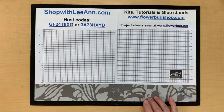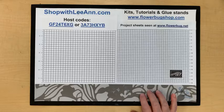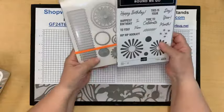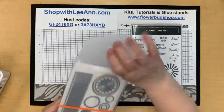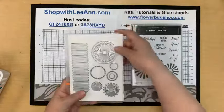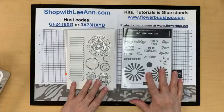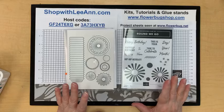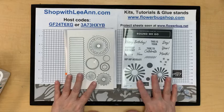Okay, I am going to brag a little bit about one of my team members. One of my cards today features the Round We Go bundle, a Stamp and Die bundle that's on sale. It was $45 and it's now just $40. And I'm going to show you one project I'm making today.